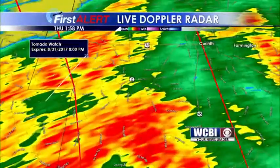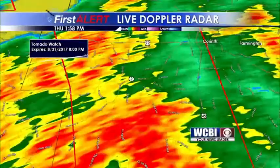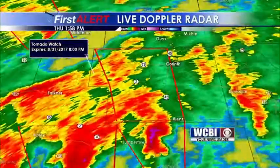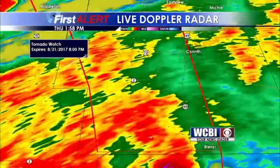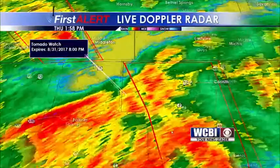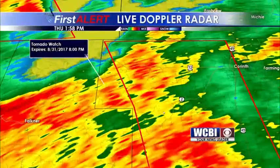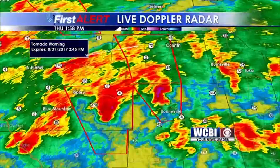Also going to include 72 county there. So I don't want anybody traveling right now on Highway 45 through Alcorn County all the way back through Highway 2. Again, that 45 rotation.